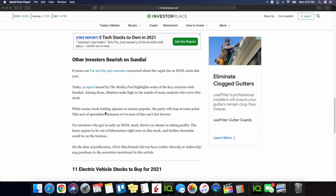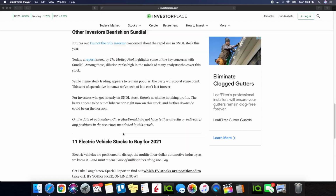While meme stock trading appears to remain popular, the party will stop at some point. This sort of speculative bonanza we've seen as of late can't last forever. For investors who got in early on SNDL, there's no shame in taking profits. The bears appear to be out of hibernation right now on this stock, and further downside could be on the horizon. So for my final thoughts on SNDL, Sundial Growers, this is something that I always emphasize.